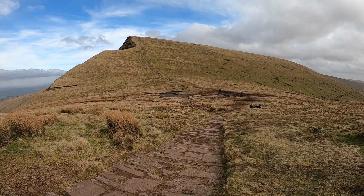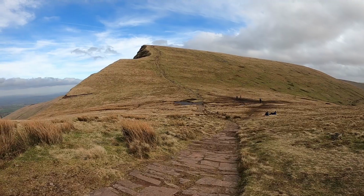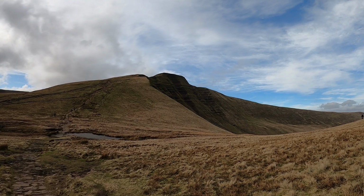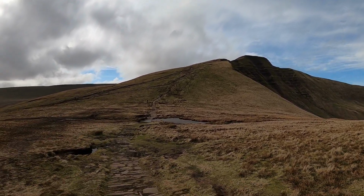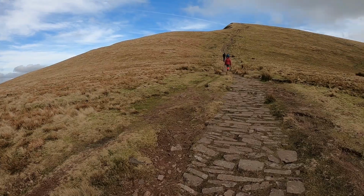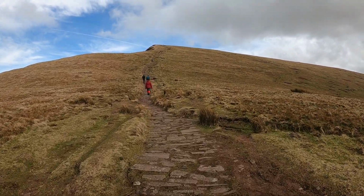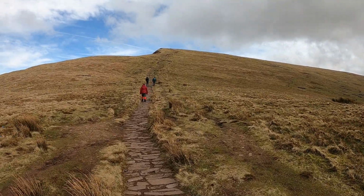Now we're headed over there. It looks steeper than it probably looks on camera. Shit. That's Pen y Fan. Half down. And now we're up Cribyn, and this is a path that looks pretty steep. It's almost as steep as it was when we first set off from the reservoir.